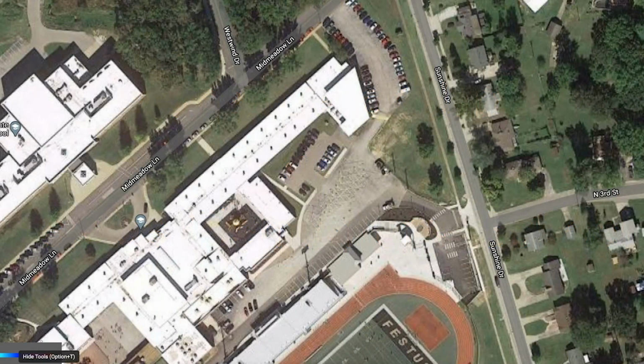Let's begin. Parent pickup for all elementary school students takes place right here at the upper elementary cafeteria doors. The line forms behind the school and will be one way in this direction for pickup. All parent pickups should enter the parking lot off of Sunshine Drive at the entrance right here by Tiger Stadium.